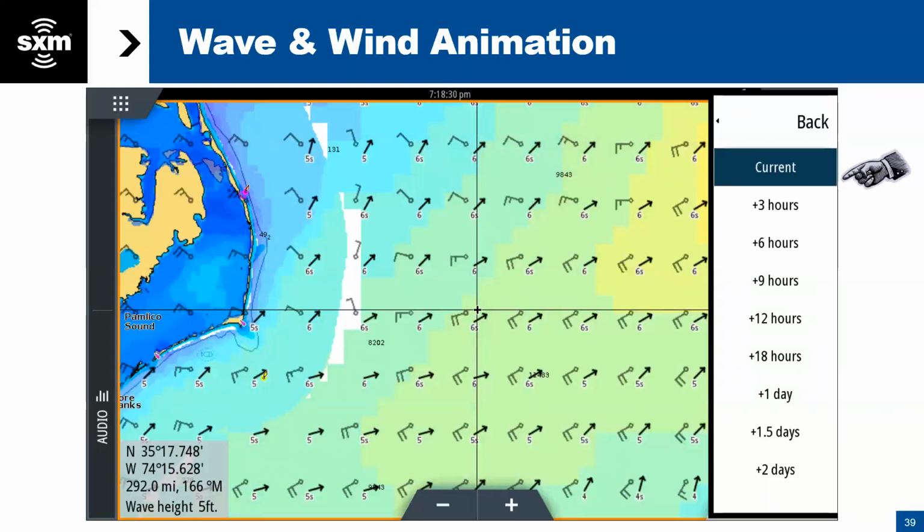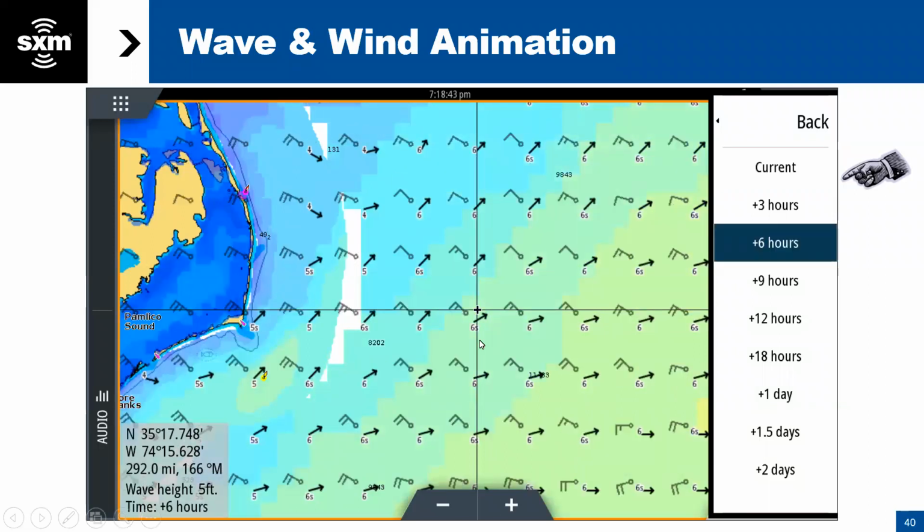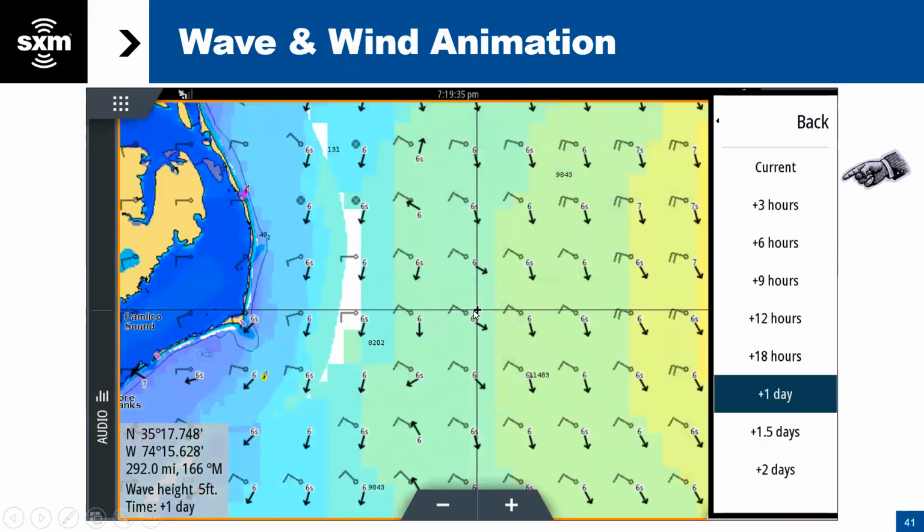Right now, we're looking at the winds are basically out of the west. And then if we look further along, they've shifted up. They've changed speed a little bit. And you'll notice the wave height changes a little bit as well. So we can see tomorrow, one day out, it's going to be a little bit calmer out there. We had 20 knots of wind. Now it's down to 10 knots out of the northwest. So that's how the wind and wave coincide with one another and how they can be animated.